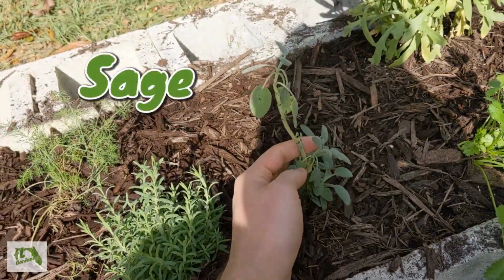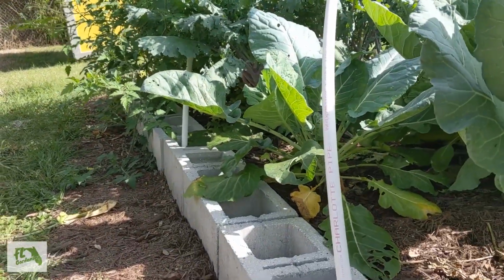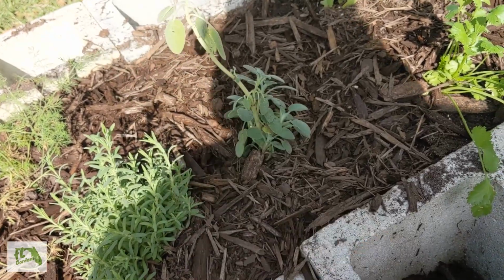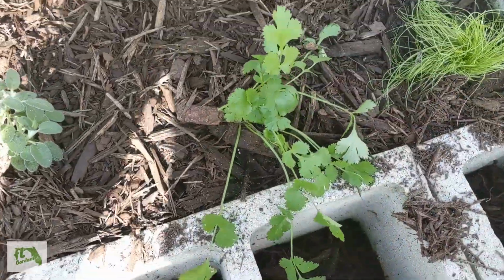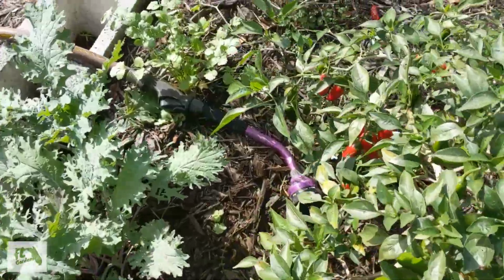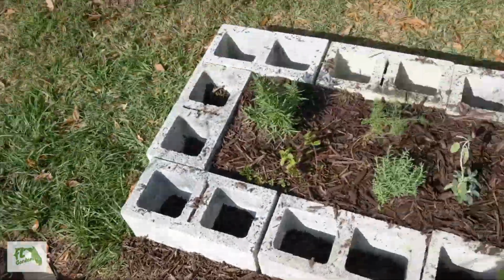Here we got some sage. I pulled that also from this garden over here. It was getting shaded out by these collards, so it's growing a little funny, but I just ripped it out and put it right here. I think it's going to do just fine. Over here we got some cilantro. Super easy to grow. I've got some popping up over in this garden here. I just threw a bunch of seeds in there and started that one.